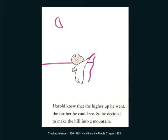Crockett Johnson, one of my favorites, did Harold and the Purple Crayon in 1955, and it's very simple and graphic, but it's masterfully handled. Crockett Johnson, his real name was not Crockett Johnson, but David Leisk, and I guess nobody could pronounce that, so he took his childhood nickname, which was Crockett, and just threw Johnson, which was his middle name, on there, so Crockett Johnson. And he also did cartoons. Barnaby, I guess, was one of his more famous cartoons. But Harold went on beyond this and became a little bit of a series. And just is a gorgeous little piece.